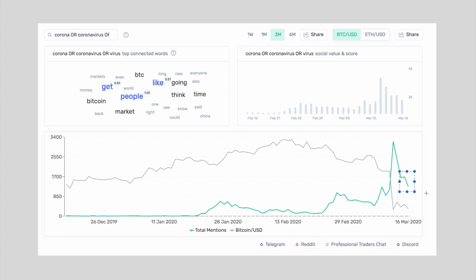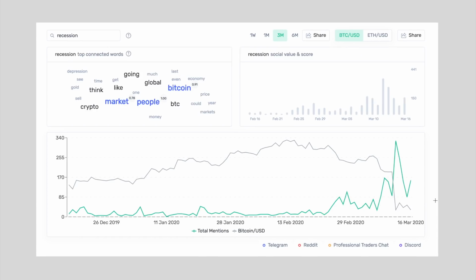Of course, we're going to still see updating data as the day progresses, so this is still real-time data, and we're probably going to see an uptick in corona mentions throughout the day. But the thing is that this correlation is very much present when we look at the keyword recession and Bitcoin's price action as well. So we're seeing two very similar correlations, one for recession and Bitcoin's price action, and one for coronavirus and Bitcoin's price action as well. And these are very much correlated.